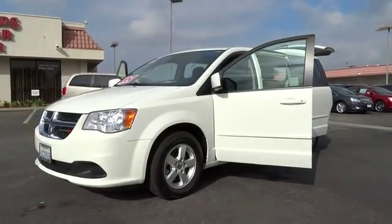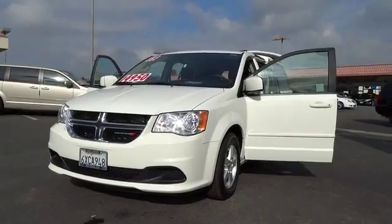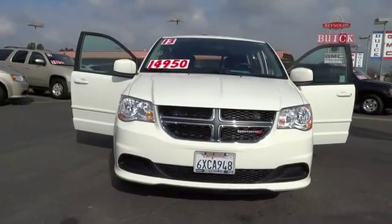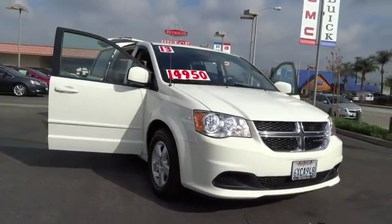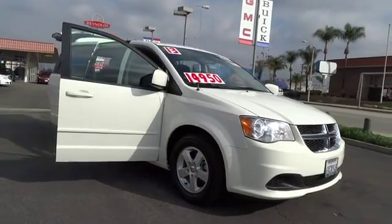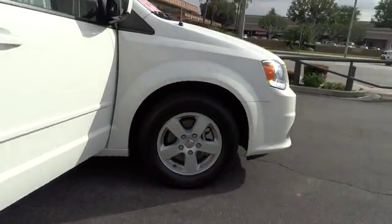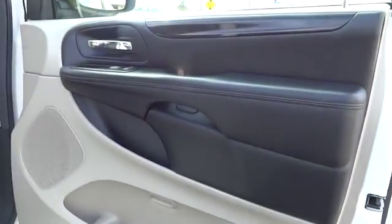The 2013 Grand Caravan. The Dodge Grand Caravan received the government's highest front and side crash rating of 5 stars. Its vast interior is widely praised, with an innovative seating arrangement, versatile cargo storage, and enough entertainment features to keep the kids entertained on road trips, and is priced below $15,000. This vehicle has less than 35,000 miles.